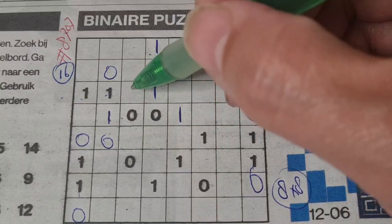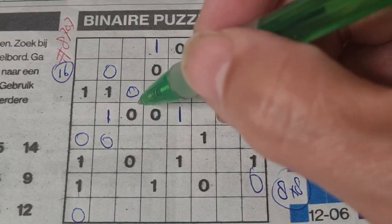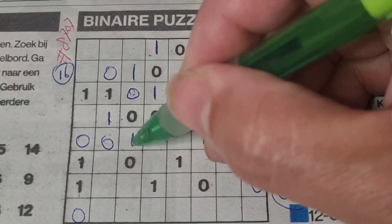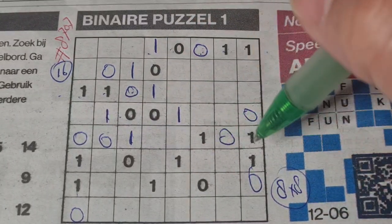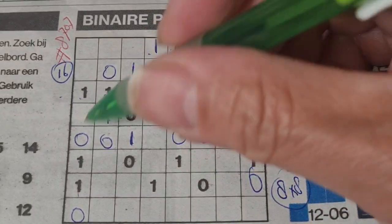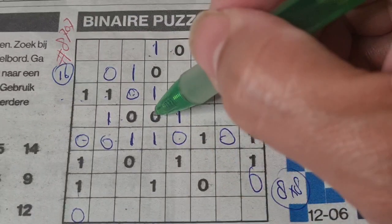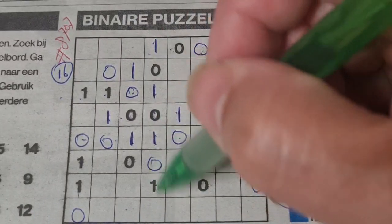Double 1 here, no, there no. Double O here, 1, there 1. Between the ones comes an O. 4 O's we have here, so the rest are ones. 4 ones we have here, so the rest are O's.